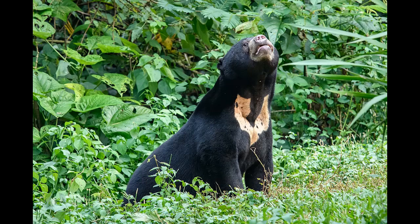Oddly enough, sun bears are primarily diurnal animals that spend the daytime foraging for food and resting high in their treetop nests at night, but in areas that are being increasingly affected by growing levels of human activity, sun bears are known to adopt a more nocturnal way of life to avoid confrontation. Like the other bear species, sun bears are also solitary animals that are only really seen in each other's company when a male and female are looking to mate.